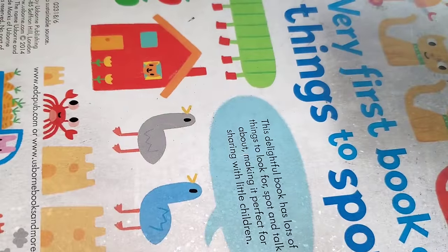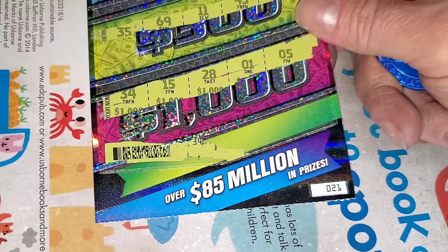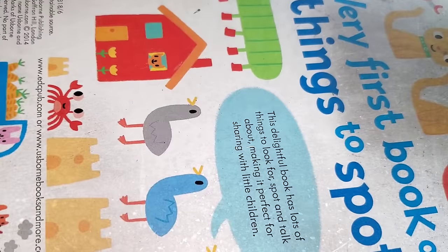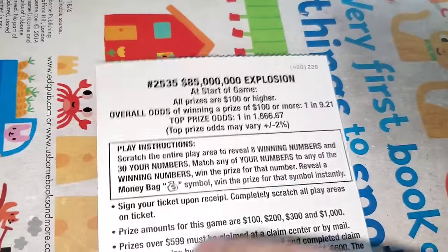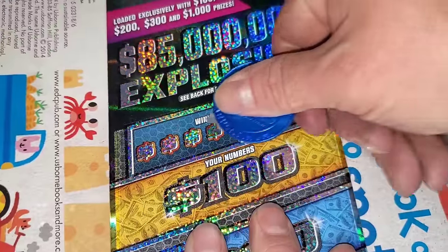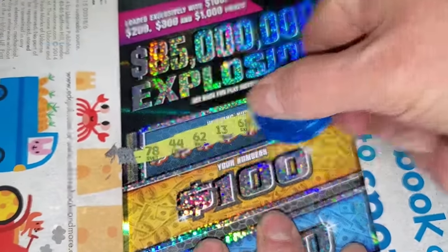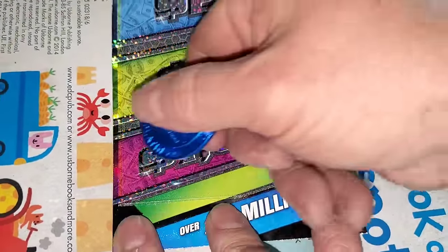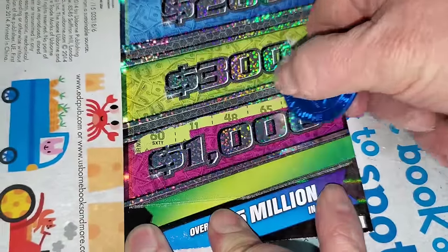Oh, that guy too. Let's go to Explosion. I don't plan on winning on this one. I'll be shocked if we do. 18, 19, 20, 21, 22, 1 and 9.21. Money bag to win. Let's start. I hate how they did this diagonal crap. All right, there's our winning numbers. Let's see if we can get any of those to win 1,000.